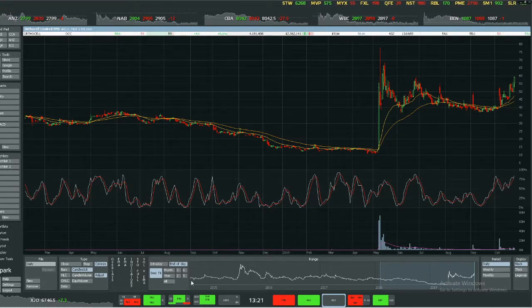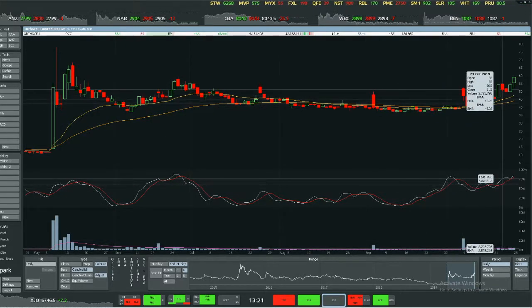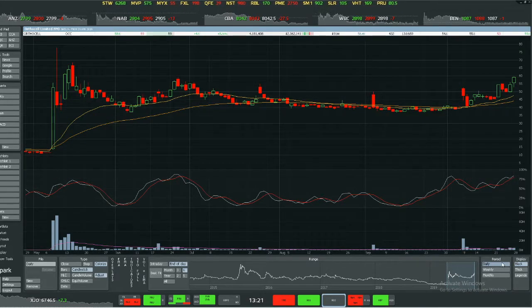A bit of volume has come in. This session, a bit of volume, a bit more extra volume on the 22nd, then again the 25th Friday, and then again today, a bit more volume has come in. So I think it actually doesn't look too bad at all.